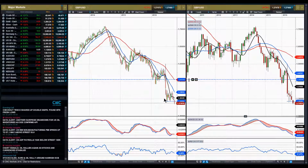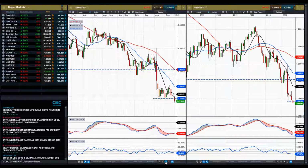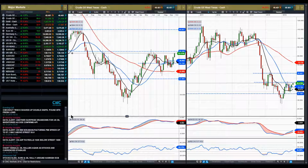Okay, now the next market I want to take a look at today is crude oil, and I've spoken about crude oil in the past, but we've actually had some fairly major news out from a fundamental perspective on crude oil, and that is that eventually now OPEC have got agreement to put a cut in the production of oil. So this has had quite an impact on the price of oil, as we'd expect.